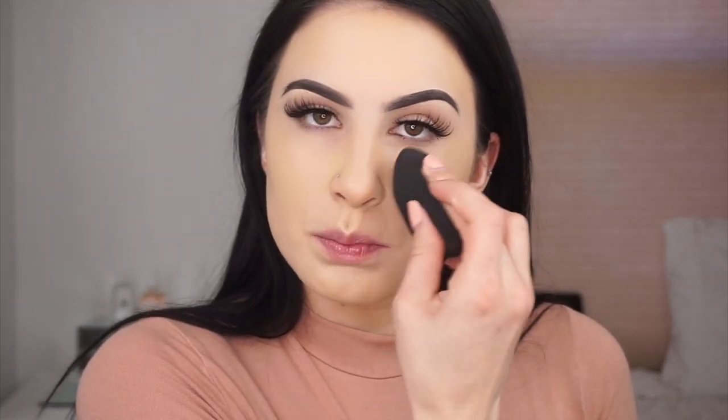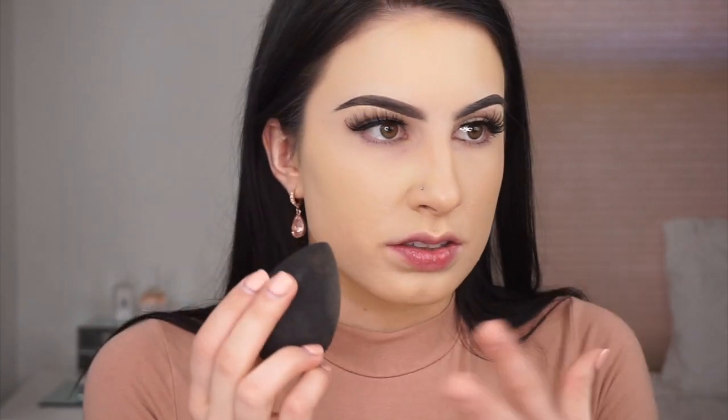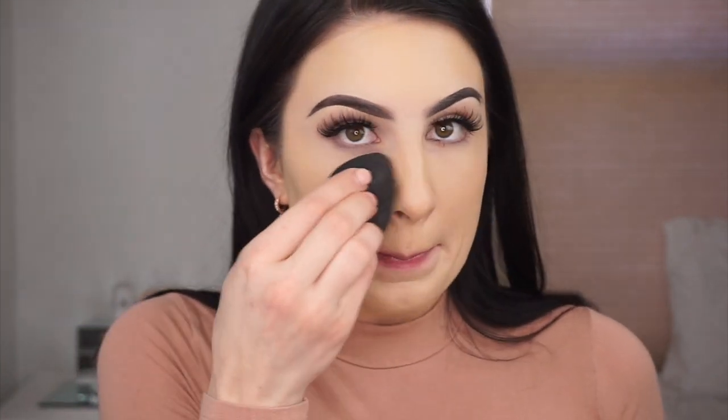Okay, and then I'm just going to take my beauty blender and dip it into the same foundation, just a little teeny tiny bit on there, and I'm going to go around my nose because when I use a brush on my nose, the foundation is so streaky, so I just can't use a brush on my nose. I like to get the base down with a brush, but then I just have to pat it out with my beauty blender.